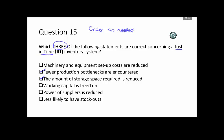The next answer down talks about working capital being freed up, and again, that appears to be correct. If we are not holding as much inventory, then we're not spending as much before we absolutely need to, freeing up some cash for other uses.